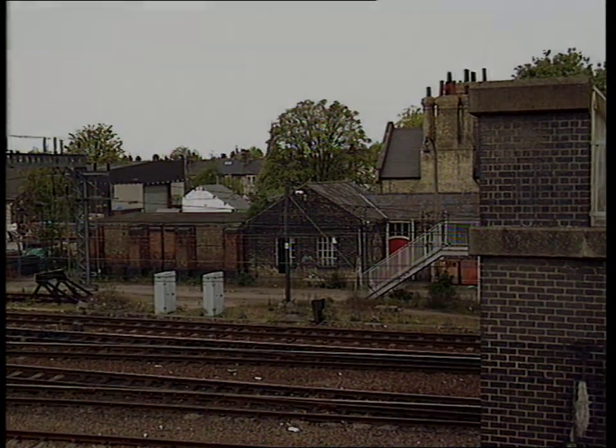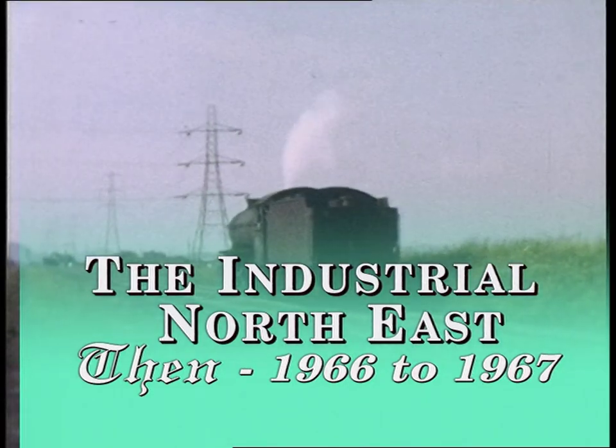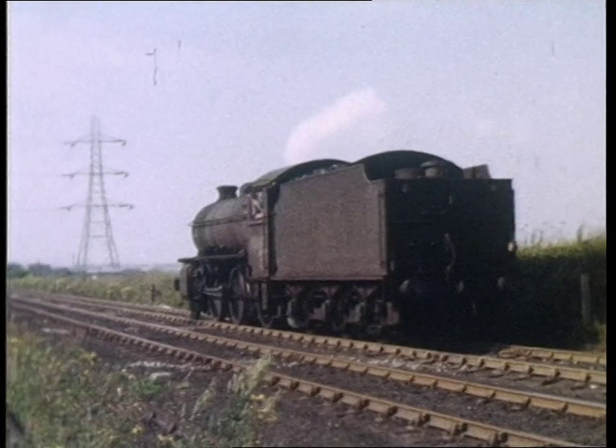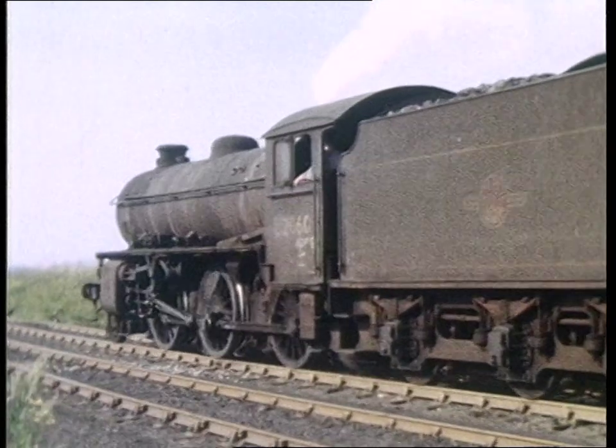The largest member of the group that made up the LNER was the North Eastern Railway. This could trace its roots back to the earliest days of railways, as it included the famous Stockton and Darlington Railway in its own constituents.